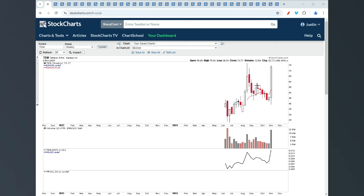This sector appears to be going into perhaps a blow off move to the upside, but there still could be multiple weeks from here of huge gains over a short period of time, as there's a ton of volume and buying pressure coming into these stocks.